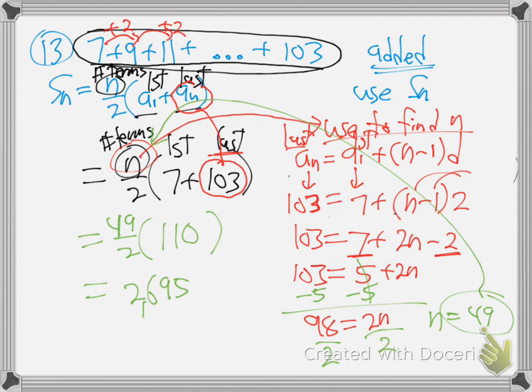All right, so we good with that? Is that making sense? So the S sub n formula is a tricky way to add up all the numbers 7, 9, 11, all the way to 103. There's the formula. The main thing to know is what the players in the game are. N is the number of terms. A1's first term, AN's last term. We know the first term and the last term right away. What we had to work hard for was the number of terms. To get that, we used the other formula, got the number of terms, brought it back, then finished up.